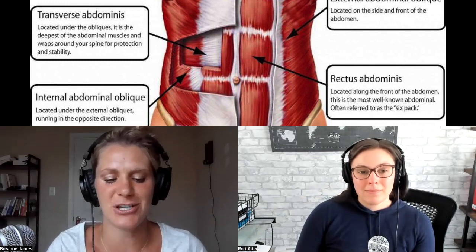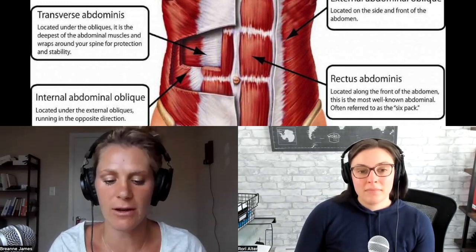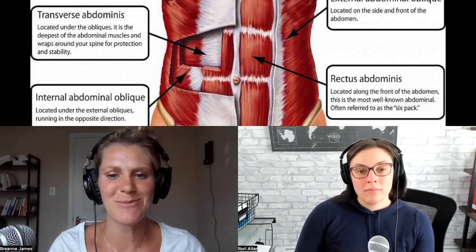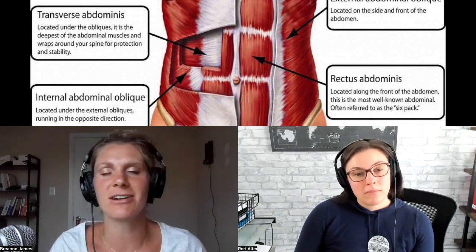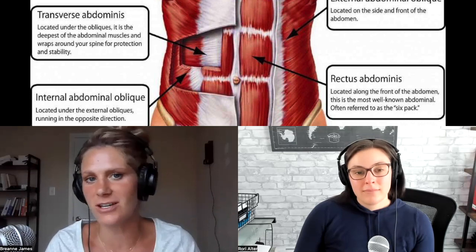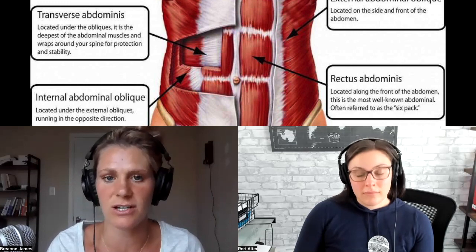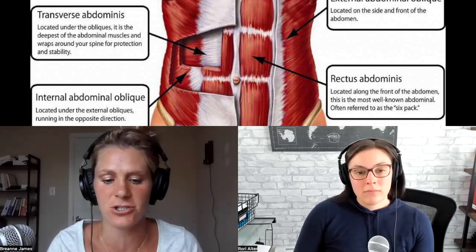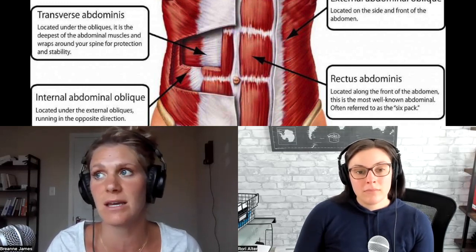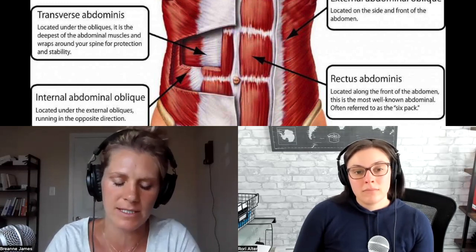And what's super interesting about the linea alba, just as a side note, is it's a lot based off genetics, how thick and dense that tissue is. So there are some people you've probably heard of that say, oh, I could never get a 6-pack no matter how hard I tried. Or there's someone that literally eats chips and cookies every day and they're like, look at my 6-pack. Some people just have thicker, denser connective tissue that allows for that definition, and some people don't. So that line down the middle that you usually see in between your 6-pack muscles, that's the linea alba, that's that connective tissue.